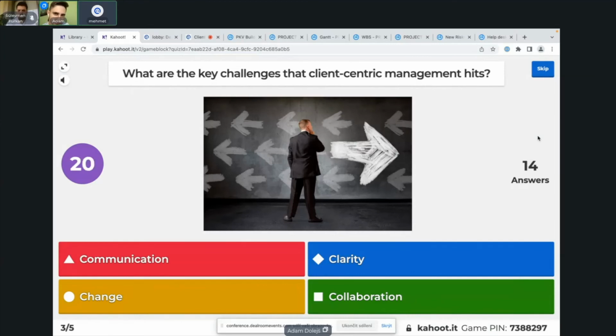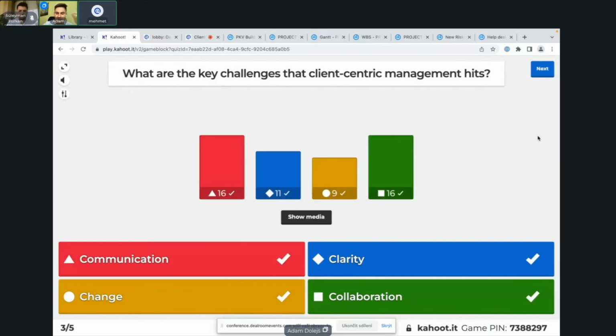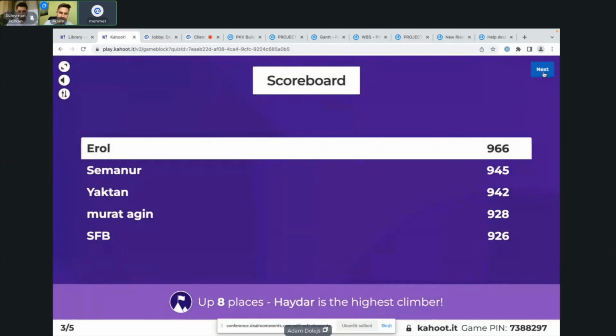What we talked about when we talked about the waitress and the head chef and the sous chefs? Did they have to communicate with me as a client? Did they have to collaborate? Was there any sort of clarity with what I was telling them? Or was there any sort of change that they have to counter? So of course, all of those 4 C's are hits. So the challenges are there. So the first one is SFB, the second one is Yakutan, then Cybernic, Errol, and Iron.